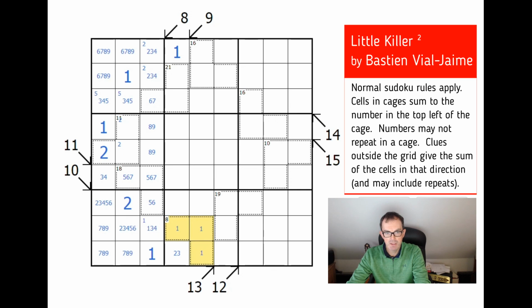Now, that I'm quite sure was not how I was meant to do that, because that was quite difficult. But it does prove that this square cannot be a 1, and therefore this square must be a 1.